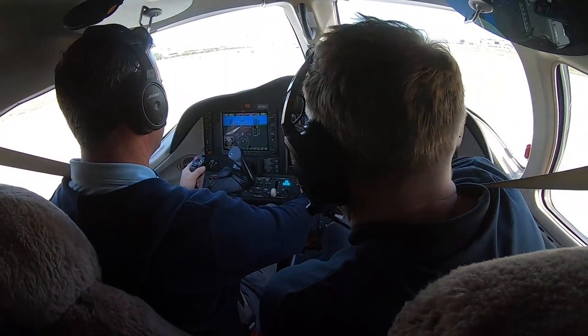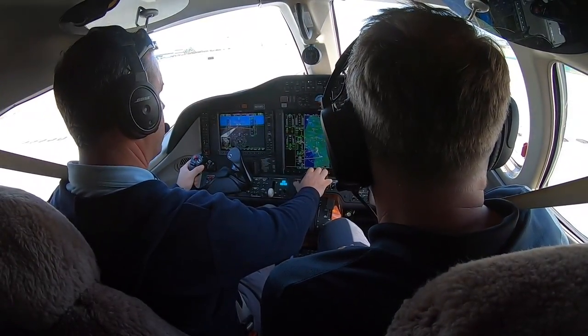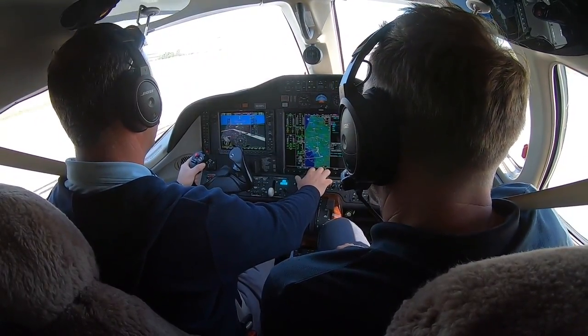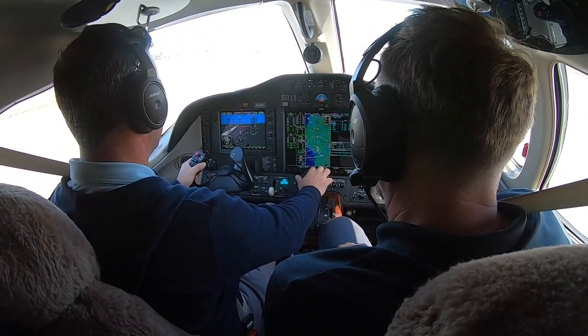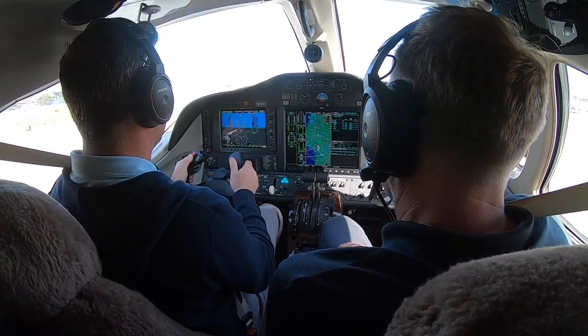Long Beach Tower, November. Engine instruments are all green. Coming up on 80 knots. Cross check, looks good. There's V1, rotate. Making that traffic 26 left, clear for takeoff. All the way to the command bars.